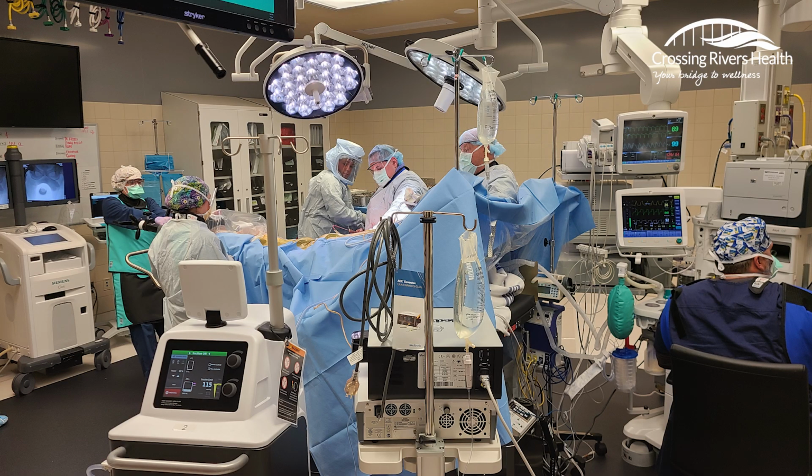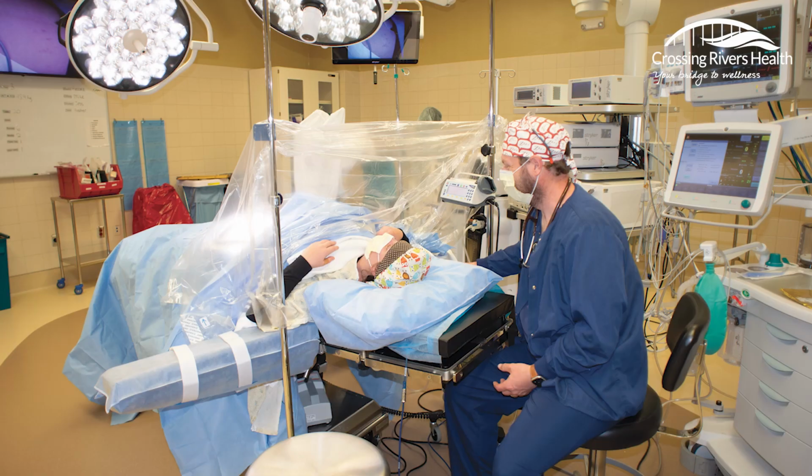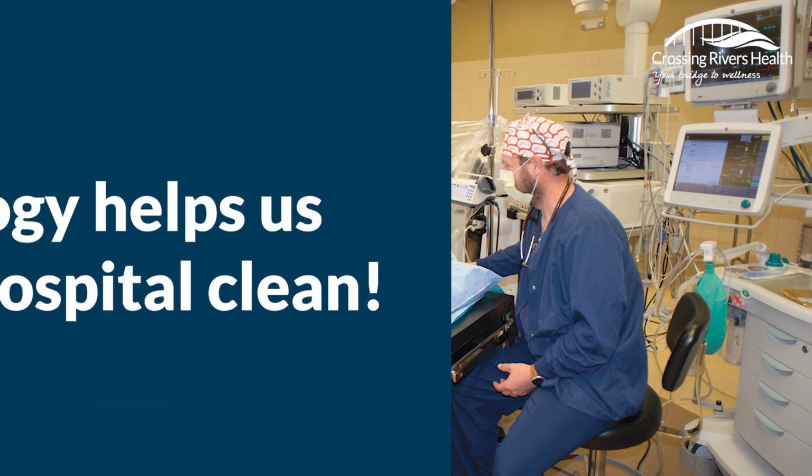Surgery might be needed to fix things when something is wrong on the inside of your body. Technology helps the doctor monitor you during your surgery while you take a little nap. The doctor can see what's wrong and fix things inside of you.